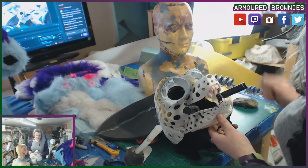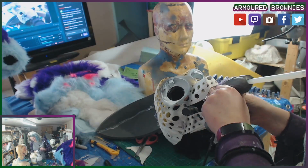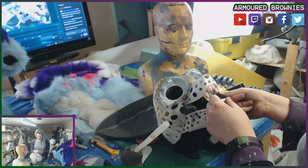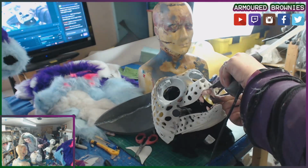Oh, okay. Then, in a second, once I've finished gluing these teeth in, like some space orc teeth, once I finish gluing these in, I will show you the eyelids.